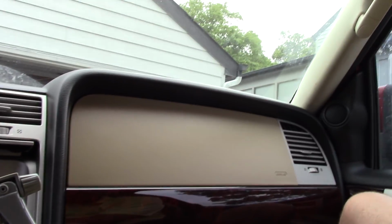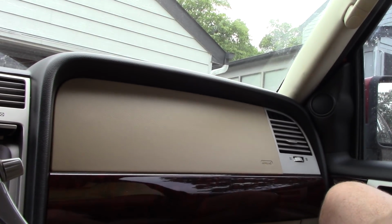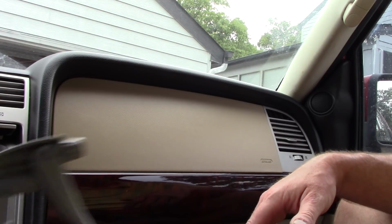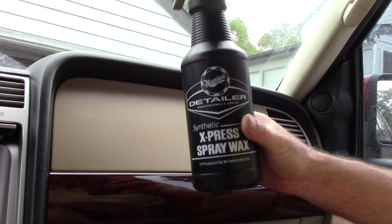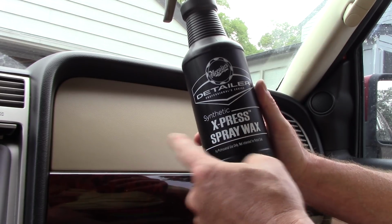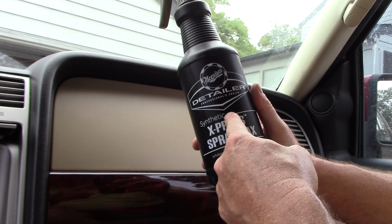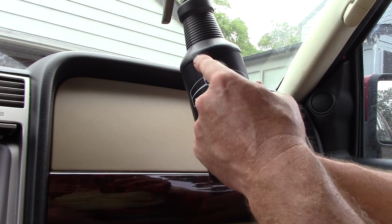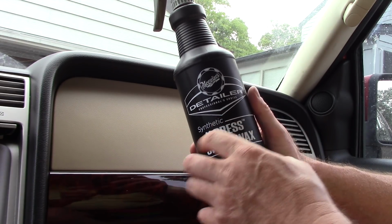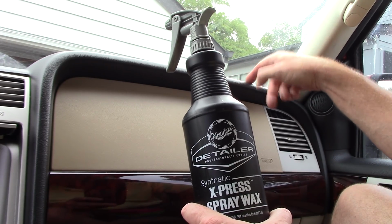Okay, what I'm going to use first is a product that I use a lot on my customers' vehicles, which is Meguiar's Express Spray Wax. Yes, it's a wax. It's actually a sealant. Has no carnauba in it. It's safe on plastics, safe on trim. It doesn't stain it, doesn't make it white. Great on the outside of the vehicle, and you can use it on the inside of the vehicle as well.